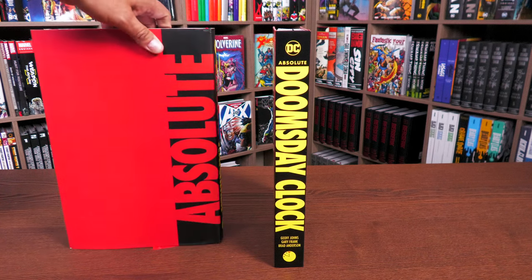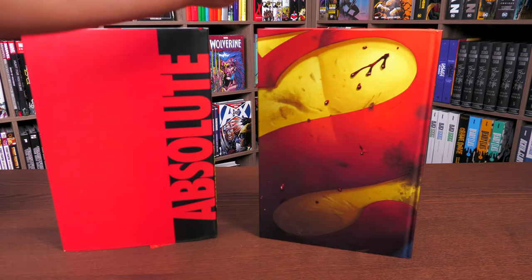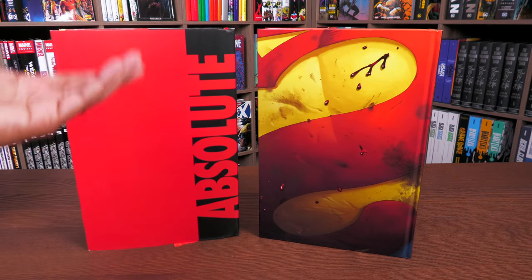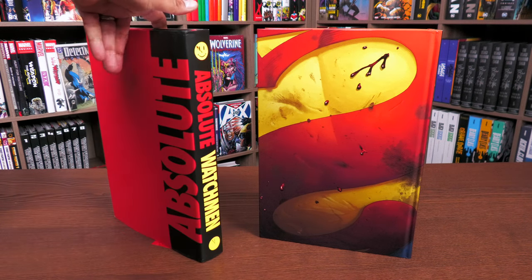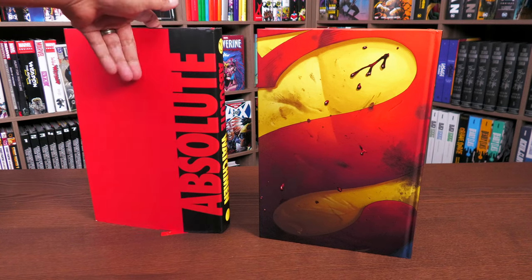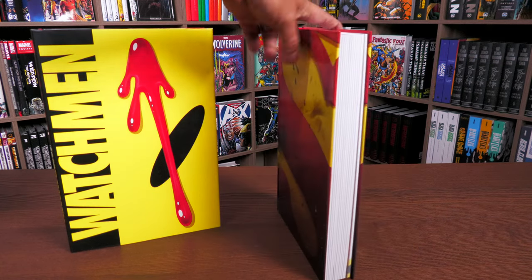And Absolute Watchmen is one of the books that I own in my library. I did a video of the books that I've read the most in my library, and Absolute Watchmen is just one of them, because I love the book. I love the story in here. And fear not, this does have a ribbon. It's just that this has been thoroughly read and loved. Maybe I need to upgrade my copy.